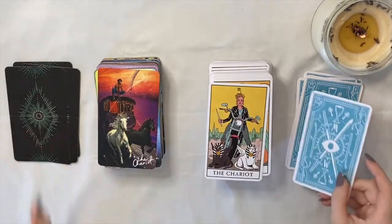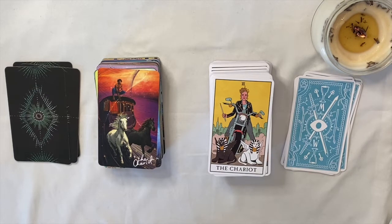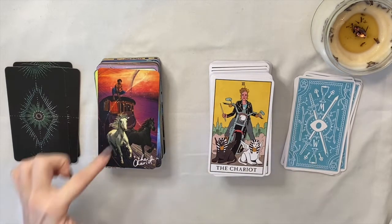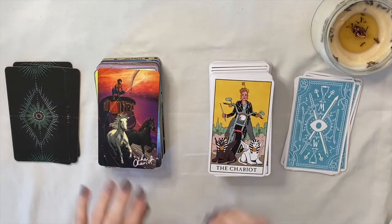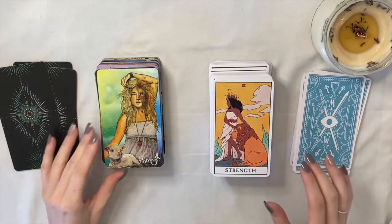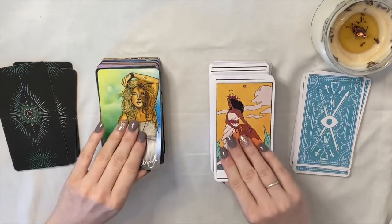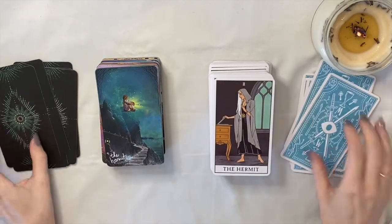Now, I don't love the Light Seers Tarot. I've already established I love the Light Seers Tarot, but I'm really liking these comparisons here. I like how here she's more in charge of the chariot, and here he's letting the horses run it. Yeah, I like these too. I'm really happy with this so far.